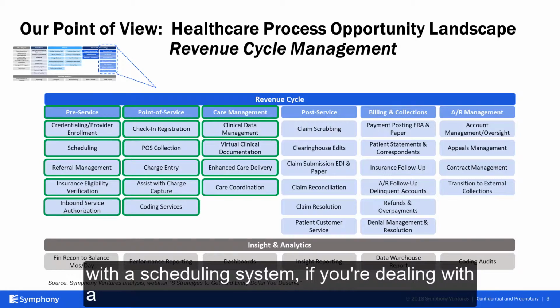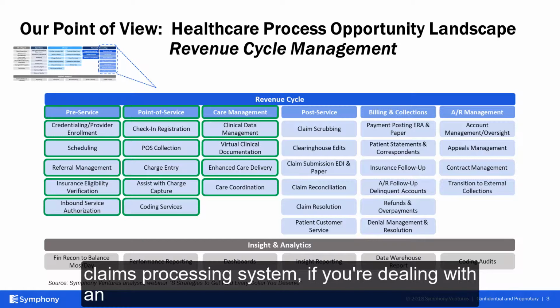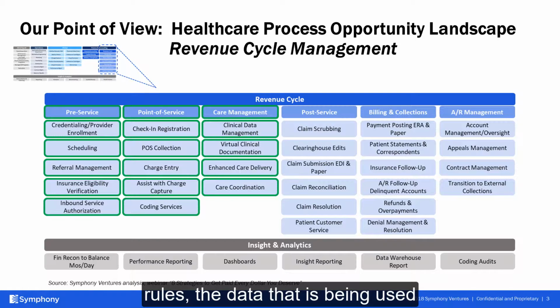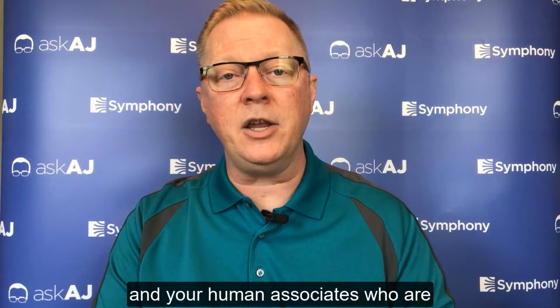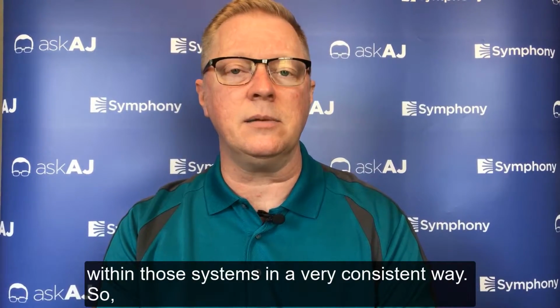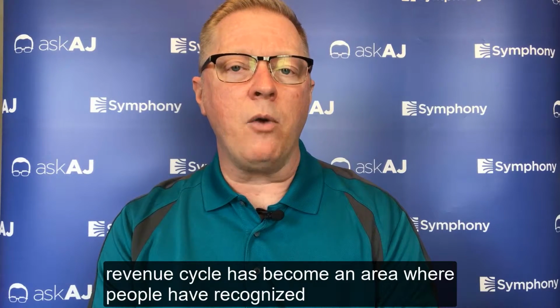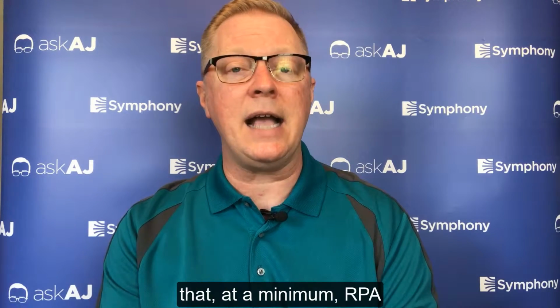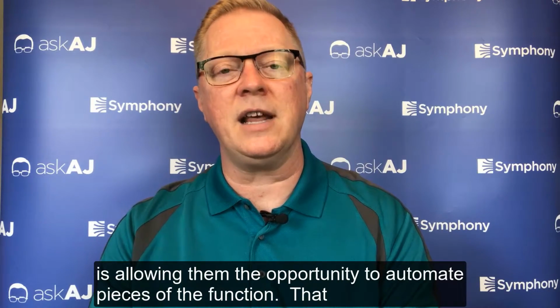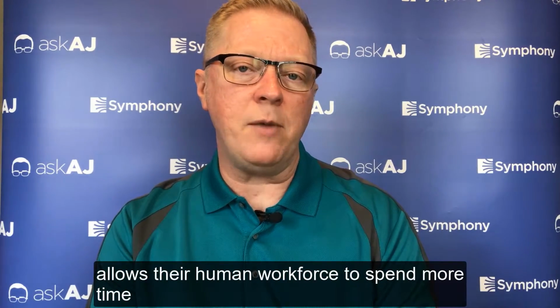Again, in many cases, if you're dealing with a scheduling system, if you're dealing with a claims processing system, if you're dealing with an accounting system, many of those you have rules. The data that is being used is stable and it is a set format. And your human associates who are doing that work are interfacing with websites or with screens within those systems in a very consistent way. And so revenue cycle has become an area where people have recognized that, again, at a minimum, RPA is allowing them the opportunity to automate pieces of the function that allows their human workforce to spend more time in troubleshooting and problem solving and in interfacing directly with patients.